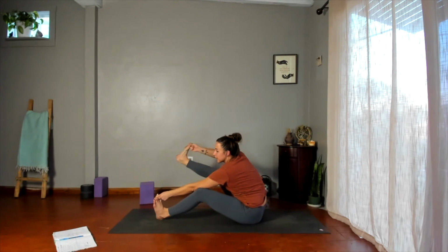Widen your right knee to the right. Pull your right foot towards your ear. Hold. Reach your right leg up and lower your foot to the floor. All right. Extend your legs out straight, sit up tall. That wasn't too bad. Slide all the way forward to lie down on your back.